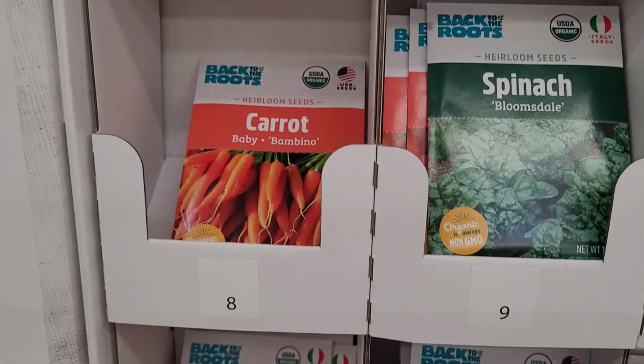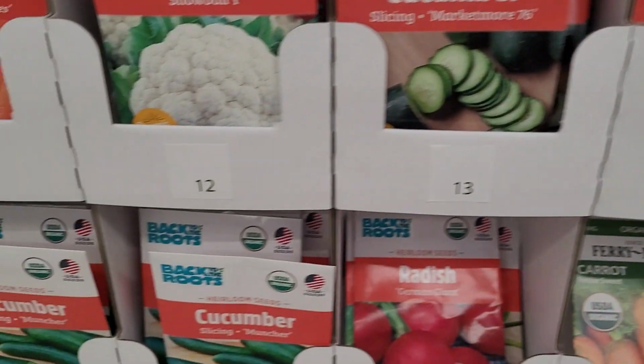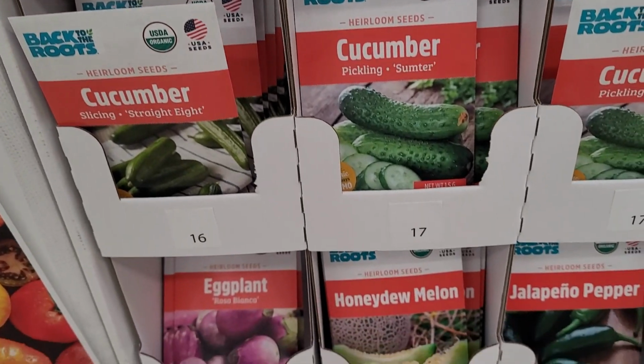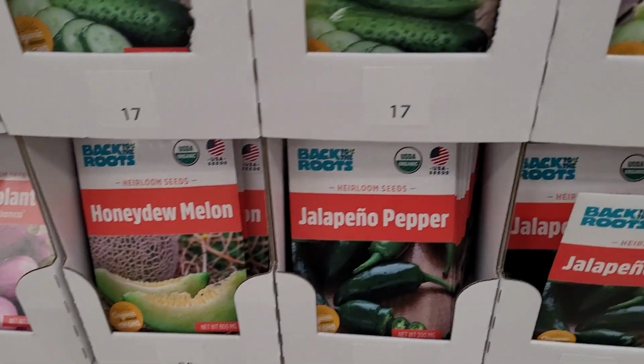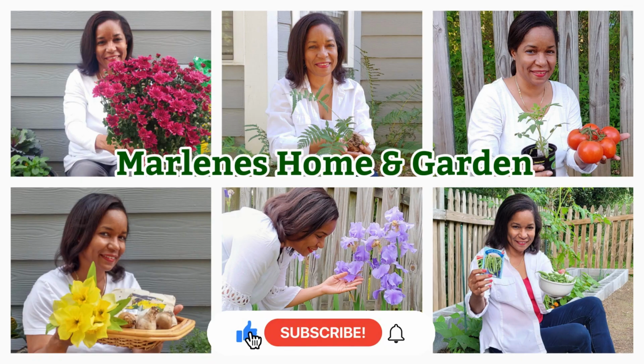Broccoli, carrots, spinach. And it's good to get those going as soon as your last frost date has passed, if you're planting them outdoors. If it's indoors, you can start them ahead, like 6 weeks or so, and then you put them in.